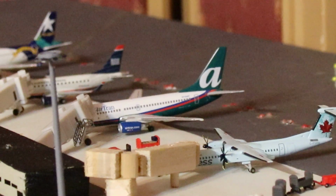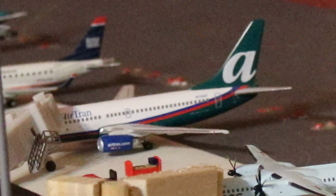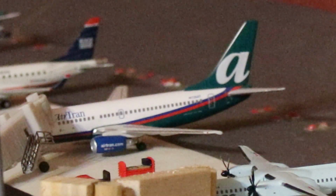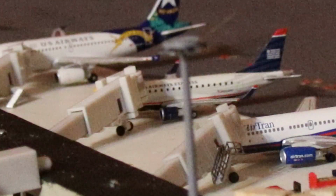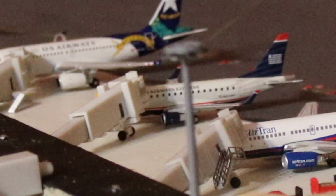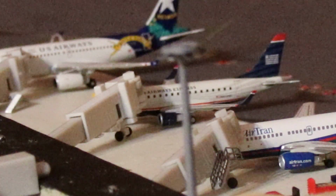One of the reasons why I love doing retro updates is for this model right over here, the AirTran Boeing 737-700 without winglets. And this plane is getting its first passengers on board for flights out to Atlanta, Georgia. Just a stunning model over here. Up next, we have a US Airways Express E175. And this plane is getting its first passengers on board as well for flights out to Raleigh, Durham.